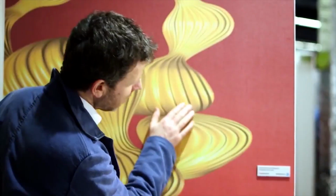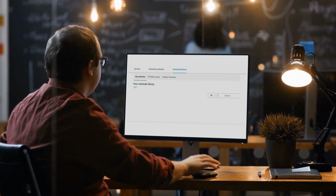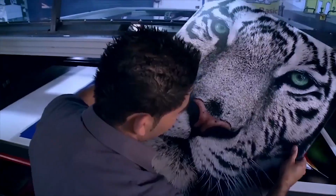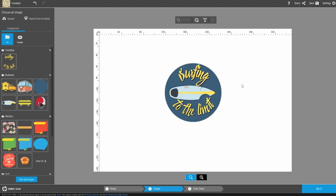With HP Latex printers, you'll also be able to simplify the way you print. Conveniently set up and auto-backup your printer and substrate configurations to ensure consistent and error-free reprints every single time. And with HP's easy-to-integrate web-to-print tools for decoration and signage design, you'll be able to offer your customers new products and services to unleash your online print business potential.